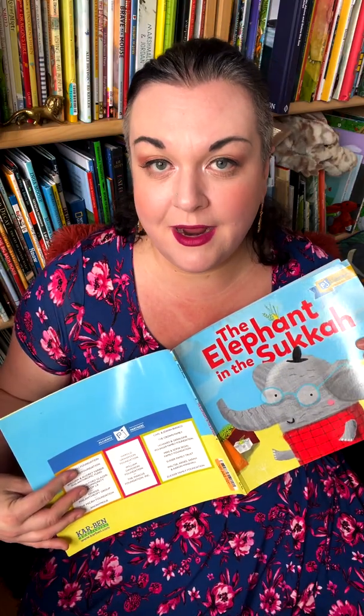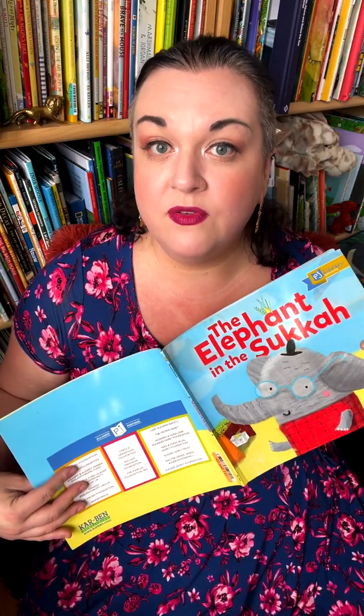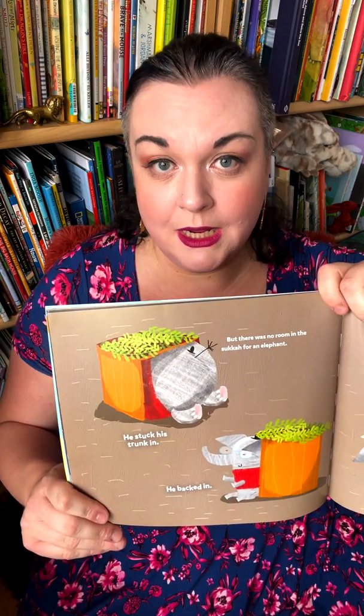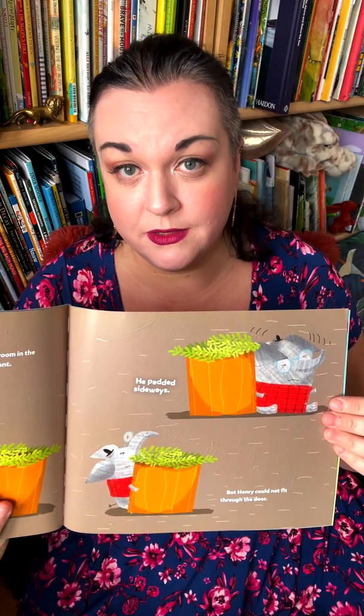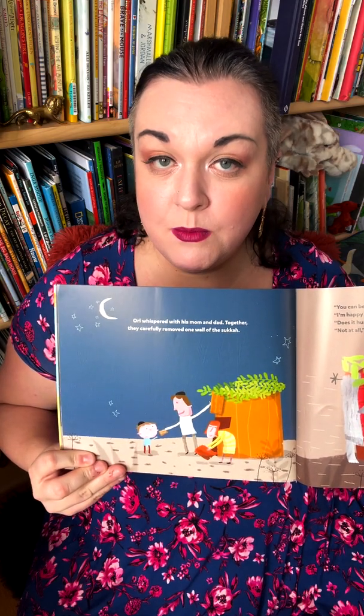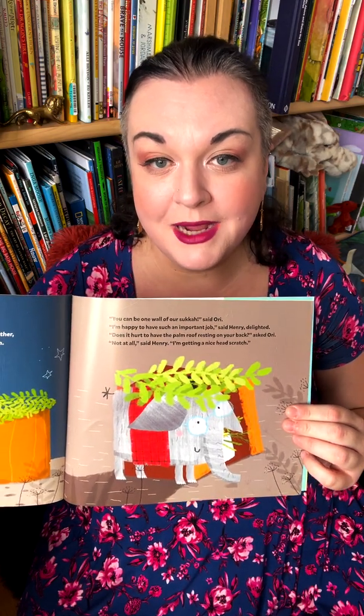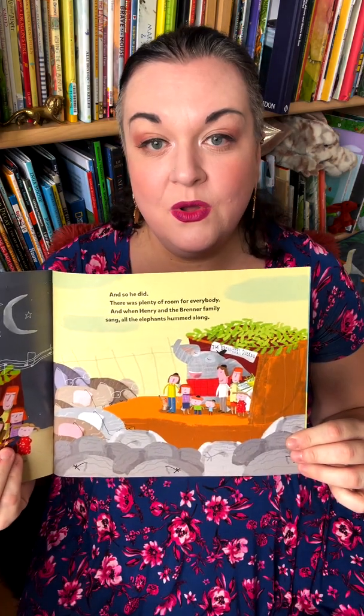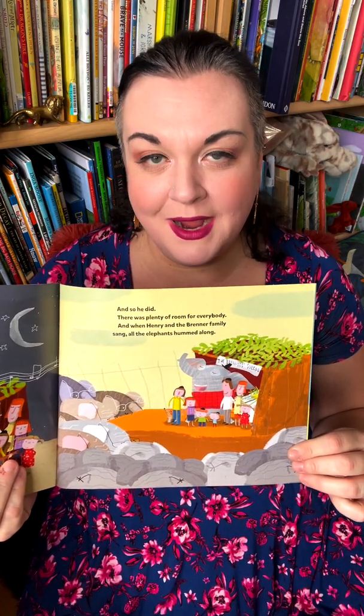It's important to understand that it's considered a mitzvah, i.e. a fulfillment of a commandment, to set foot inside the sukkah. Unfortunately for Henry, one could say it is not size inclusive. So the Brenners do the next best thing and move one of the walls and help Henry become one of the sides of the sukkah. The next year they make it nice and big, and they've got a whole group of new friends who are also finally ready to sing.